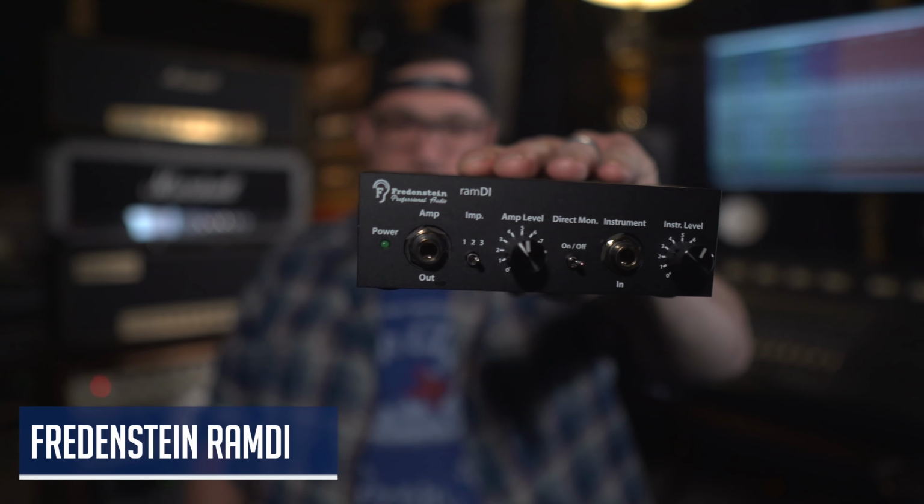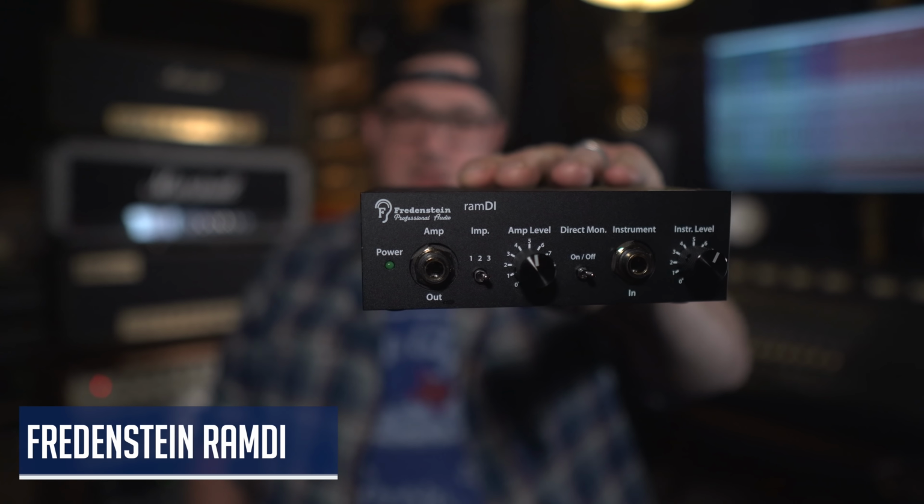The other piece of gear that I want to talk about really briefly is the Fredenstein RAMDI. This is great because you can simultaneously hook up all of this for $200, and this isn't a sales pitch or anything. This is just a great piece of gear, and I just recently got it. It has the DI and the reamping box built into it, and there's just a little tiny switch on the front where you can turn the guitar DI off, and now it's just being sent to the guitar amplifier without having to change anything.